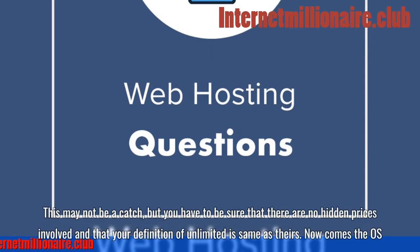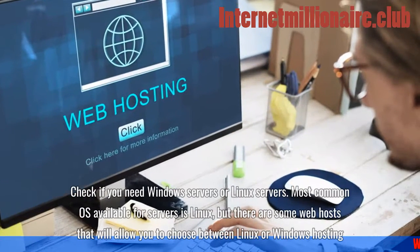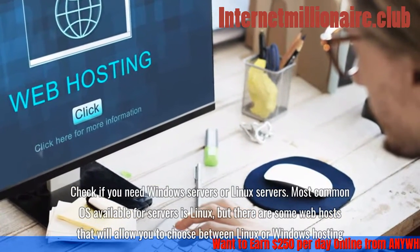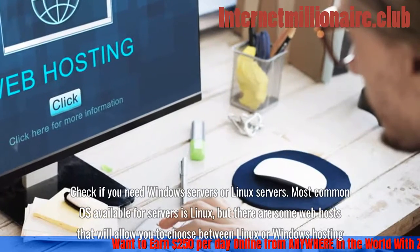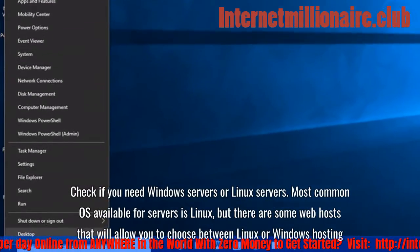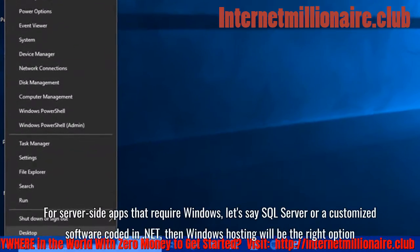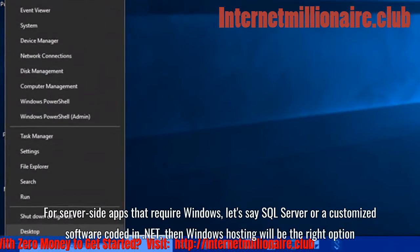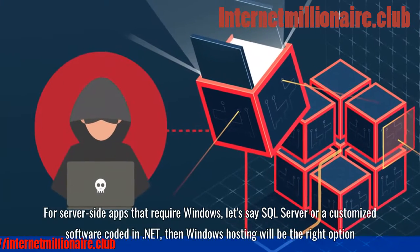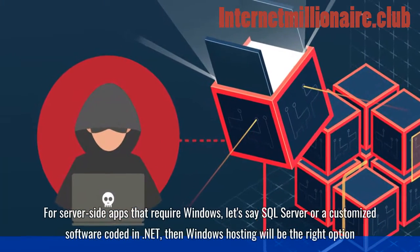Now comes the OS. Check if you need Windows servers or Linux servers. Most common OS available for servers is Linux, but there are some web hosts that will allow you to choose between Linux or Windows hosting. For server-side apps that require Windows, let's say SQL Server, or a customized software coded in .NET, then Windows hosting will be the right option.